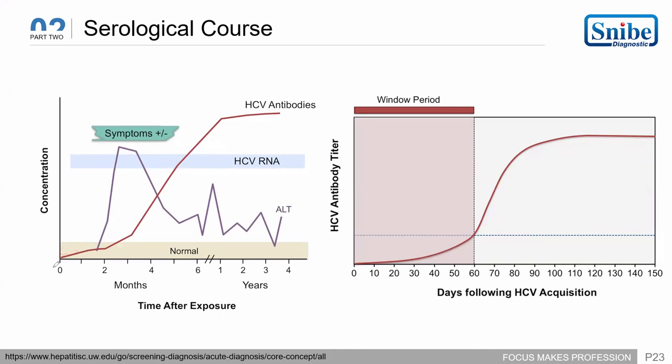As of today for HCV, it helps to differentiate, and along with that, the biochemistry markers also increase within 1.5 months of the exposure, and then it shows symptoms within the same time frame, when the HCV RNA can also be detected. So what is important for serological testing is the window period. So what is the window period?